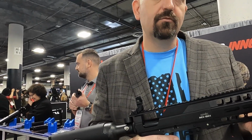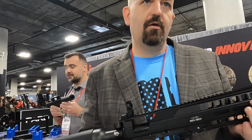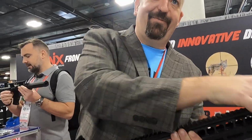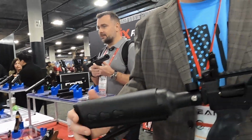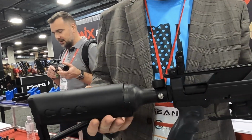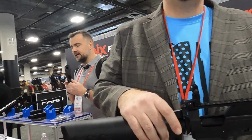Now that's the smallest bipod I've seen, but it obviously works. This is not an Evanix product, but it's on just to show some of the capabilities with the different rails on it. It has both the M-lock and the Picatinny across the top. This is 20 millimeter? Standard, yes.